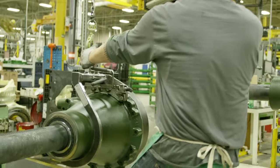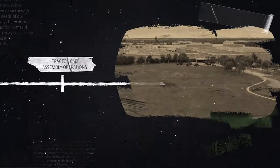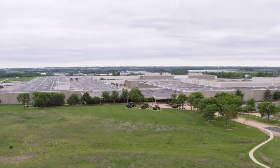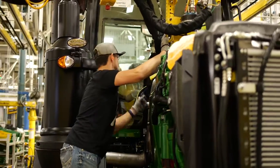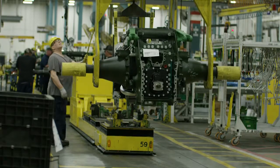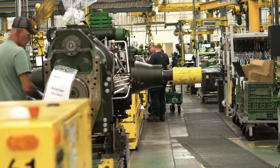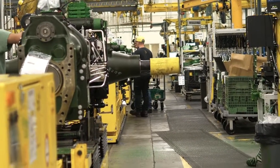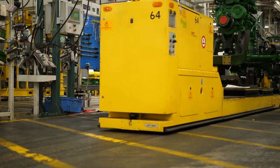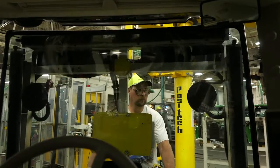Once the drivetrains are fully tested and completed, they move to the final stage of production: tractor cab assembly operations. It's here where highly skilled teams of craftsmen complete final assemblies on our 7, 8, and 9 family tractors. We take each component through the assembly process on our automatically guided vehicles. That way, we make sure we perform every process in order. Nothing is overlooked.